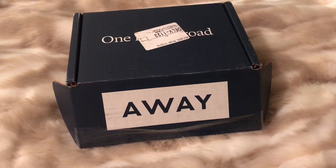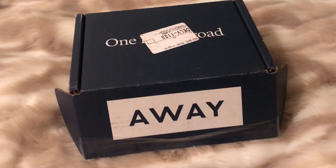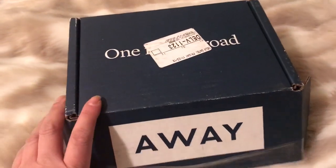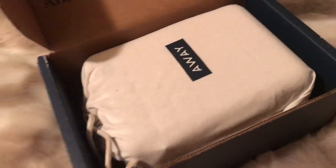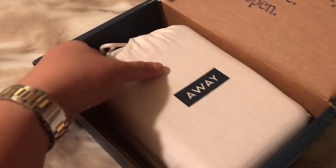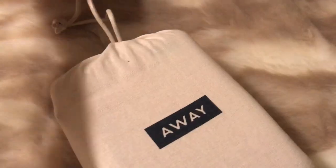So today I am unboxing a package from Away, and you're gonna think, wow, this is really small luggage, and you would be correct. Oh my goodness, look how cute this is. Oh my goodness, it comes with this little dust bag. How adorable.